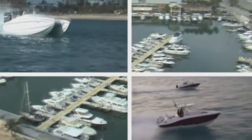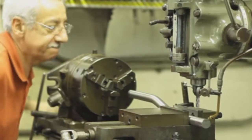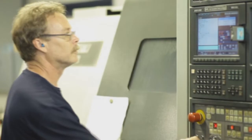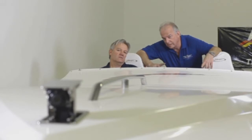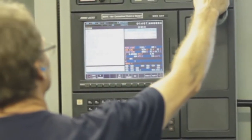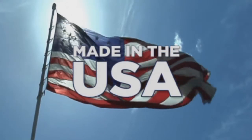From championship race boats to leisurely sport cruisers, Latham Marine products and systems are found on the finest boats in the world. Latham Marine has been the strongest name in steering for nearly 40 years because of solid engineering and solid product. And for nearly as long, Bob Latham has been the go-to guy because of his reputation for finding a better way. Latham designs, engineers, and builds custom boat solutions from scratch, all right here in the Fort Lauderdale factory. When Latham Marine says made in the USA, they mean it.